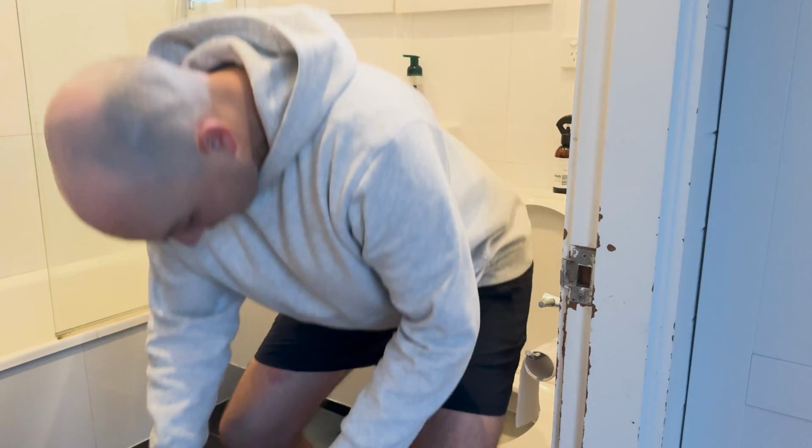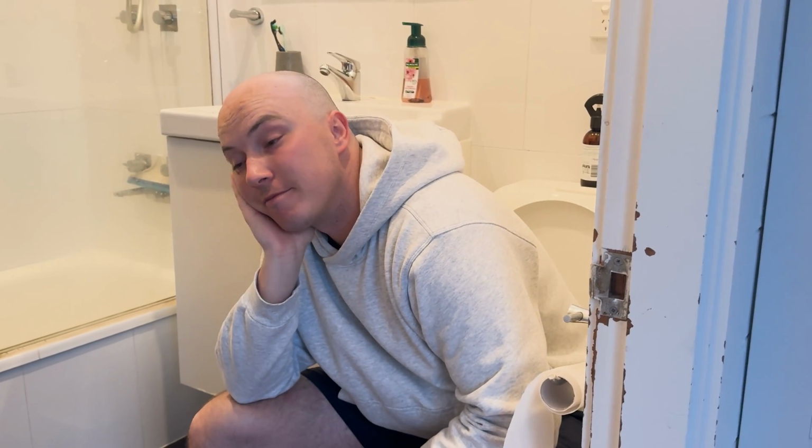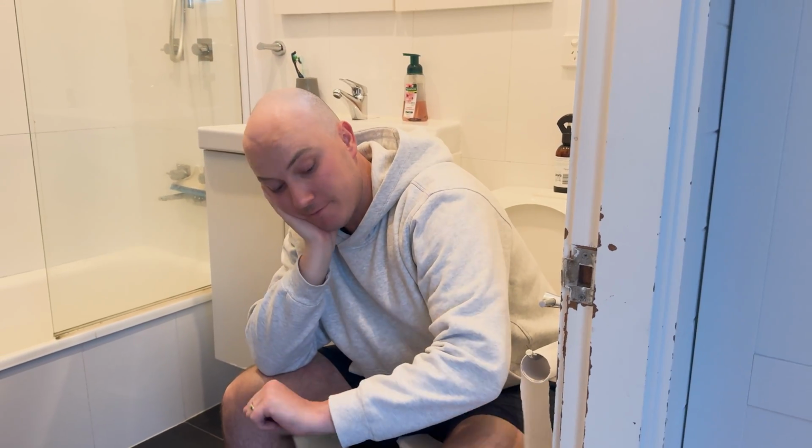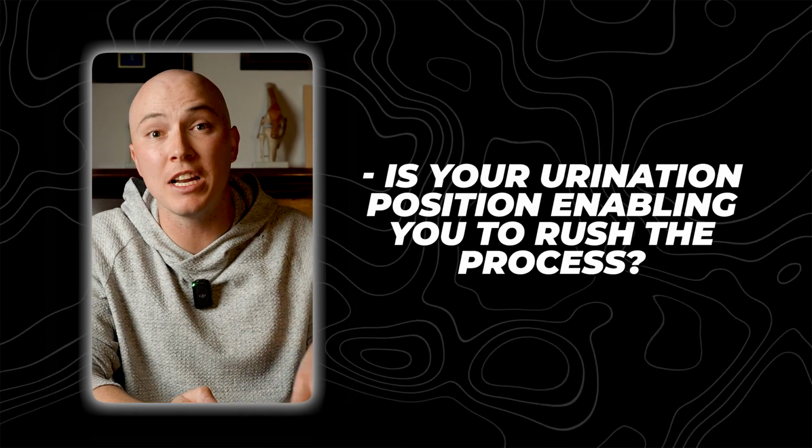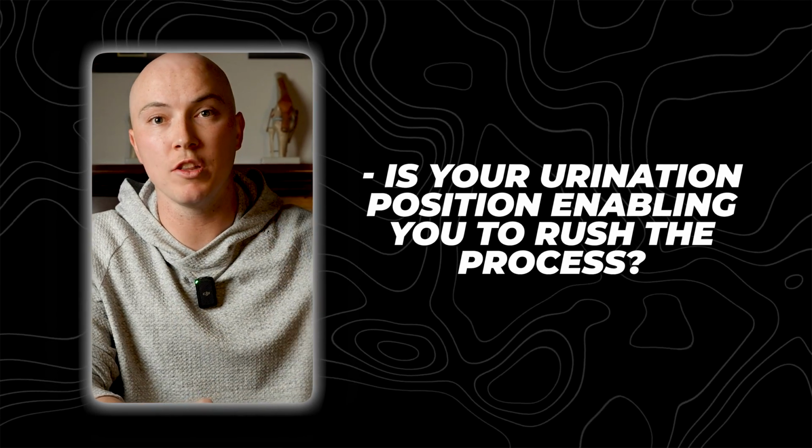When we have a bowel movement, so going number two, we typically take our time and we don't rush the process. Now, for most of us, our bowel movements can happen at the same time every single day, and they become a relaxing part of our day. However, when we need to urinate, that just goes right out the window. We try to rush the process and get out of the toilet as fast as possible. So the first question to ask yourself, is your urination position enabling you to rush the process?